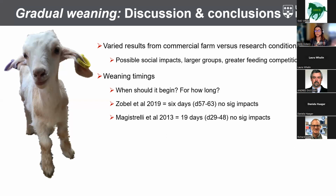So a study by Zobel et al. 2019 did a 6-day gradual weaning period from day 57 to 63 and saw no significant impacts, which makes sense to me because that's quite a late time to start it, and that's a really short period of time. Magistrelli et al. 2013 did a 19-day period and also saw no significant impacts. So this is something where we really need some more work to optimize those weaning protocols.